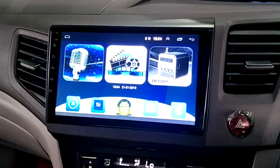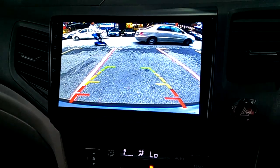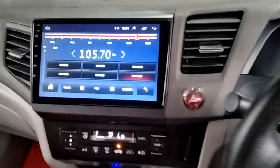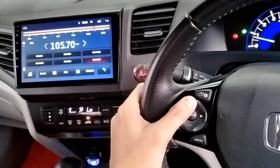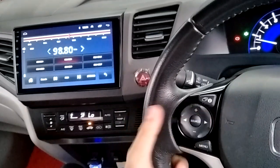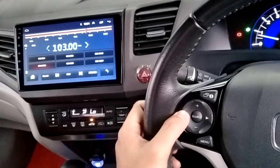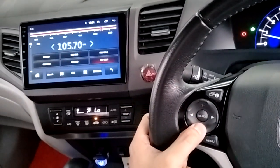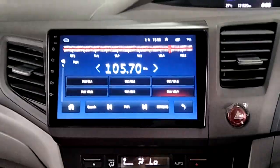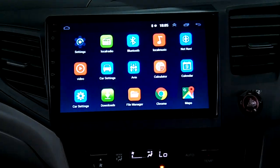For reverse, Cogoo Night View Plus reverse camera. FM tuner. Okay, steering control. OEM Canbus socket to connect original steering control. Full menu.